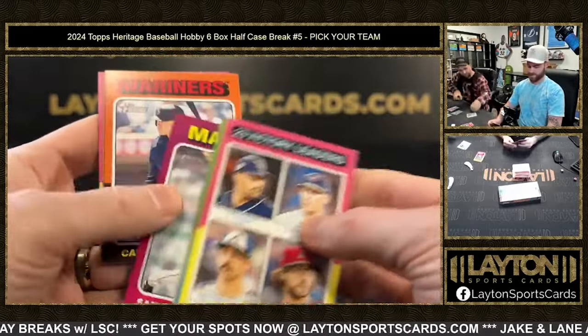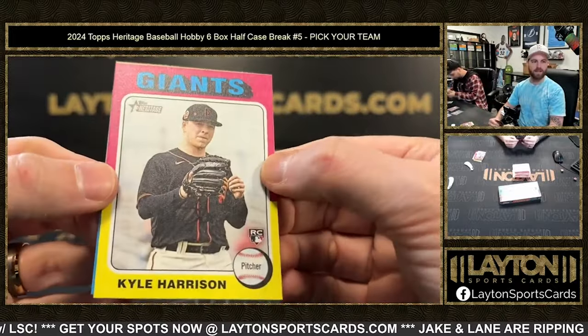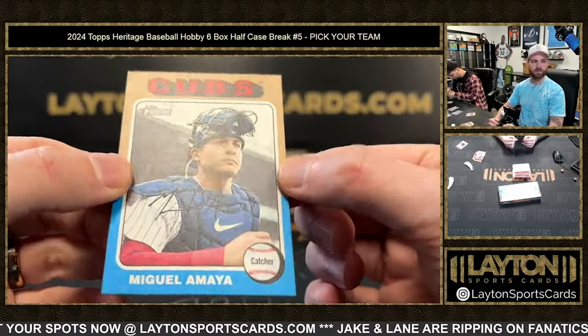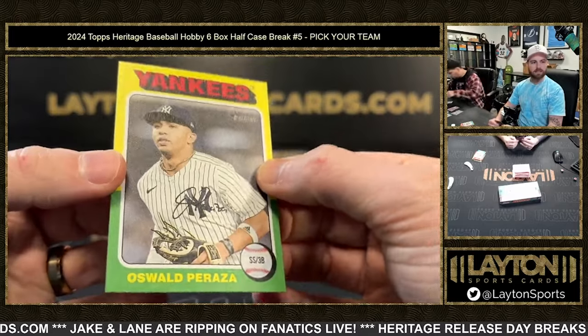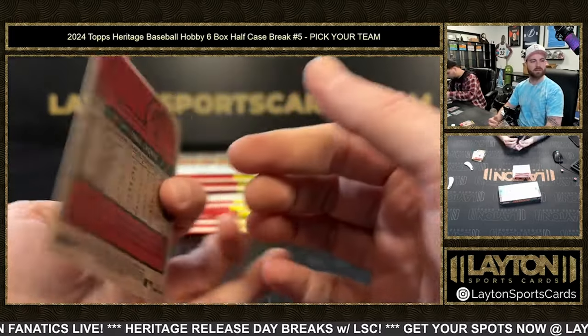Yeah, back to our regular schedule. Back to the old flip stocks. It's Kyle Harrison rookie flip stock. That's sick. That's Giants. Giants killing it, too. And then Miguel Amaya, flip stock for the Cubs. Ooh, Peraza, flip stock, Yankees. White Sox rookie Declan Cronin, flip stock.